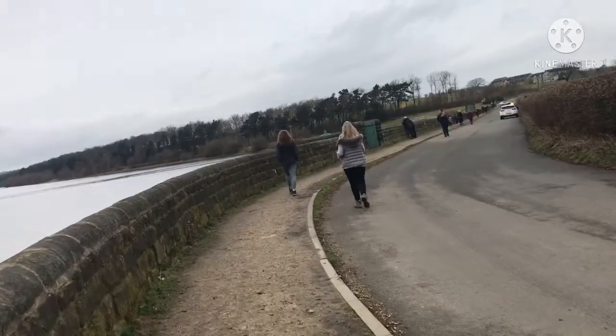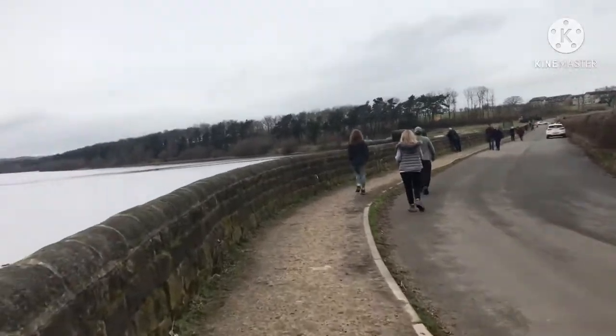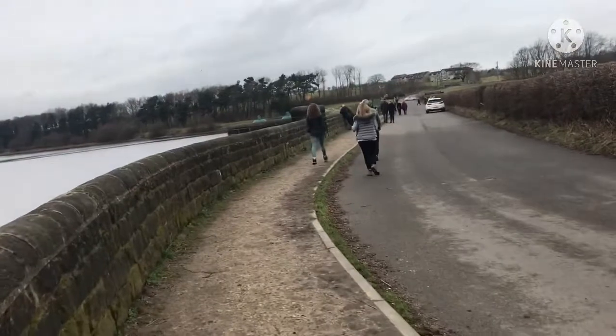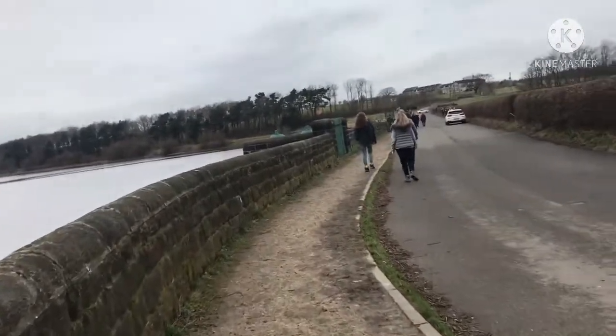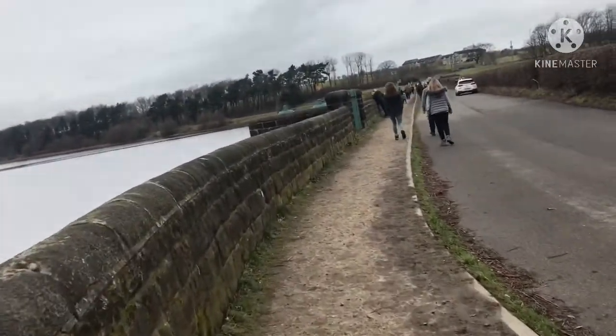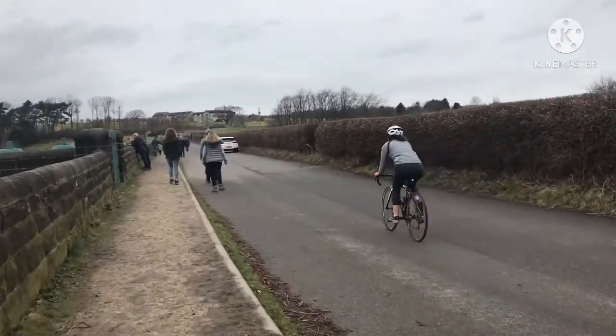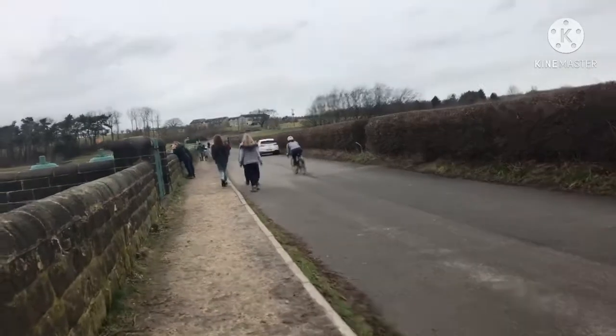Daming tao. Buti na lang maganda yung panahon. The weather is nice. It's not raining and it's not really cold. So it's actually a good time to walk. Okay. Cycle.